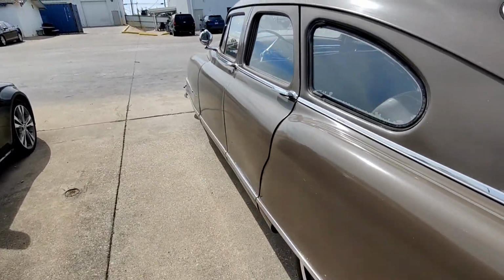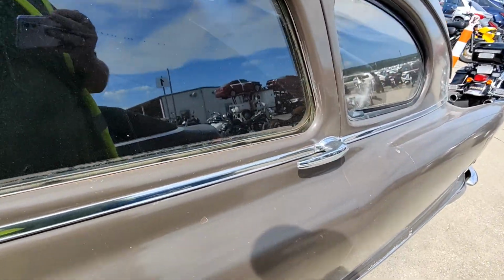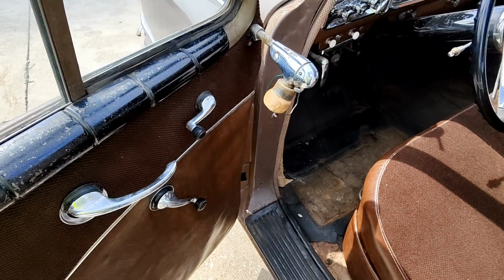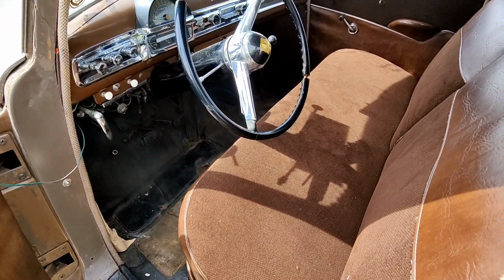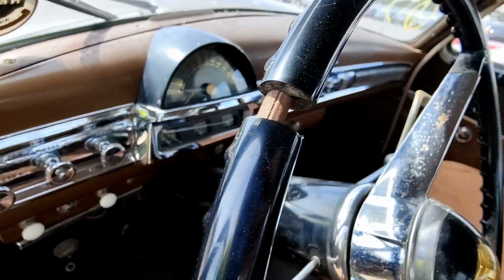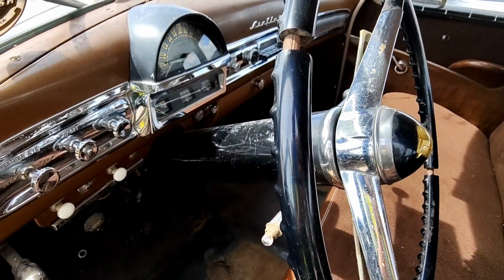All right, let's take a look at the interior on this, because this is definitely interesting. Turn handles. Oh, it's got a spotlight on it. I wonder if they used these as police cars back in the day. Maybe, right? Supposedly this thing runs and drives. I don't see any keys present though, so we're not going to climb in here because it's super hot in the interior. But look at how clean she is though. Super clean, man.